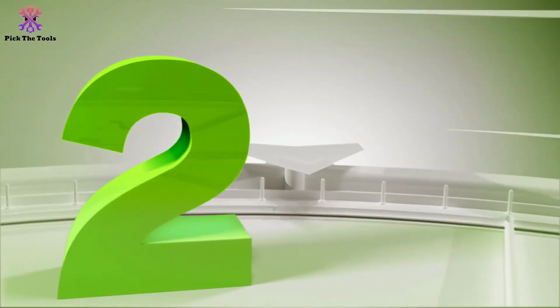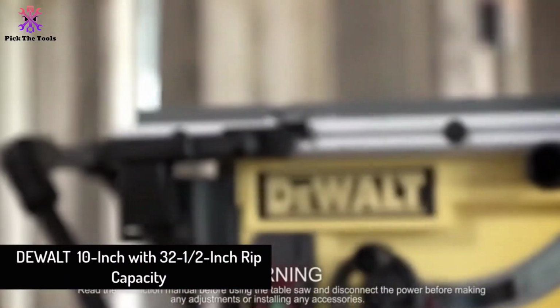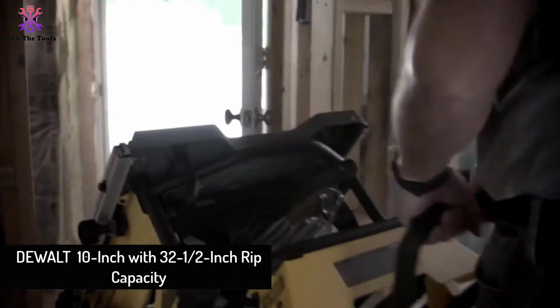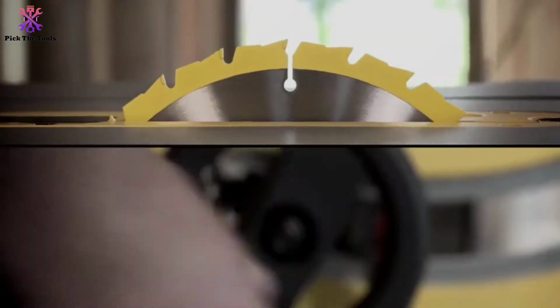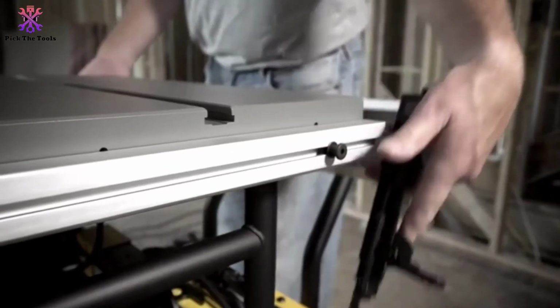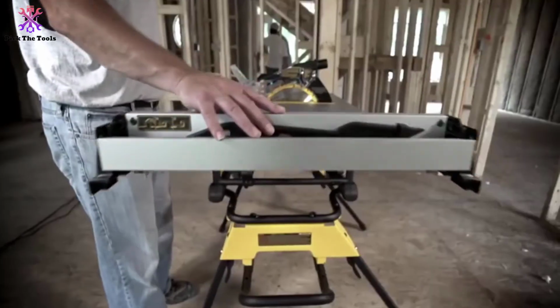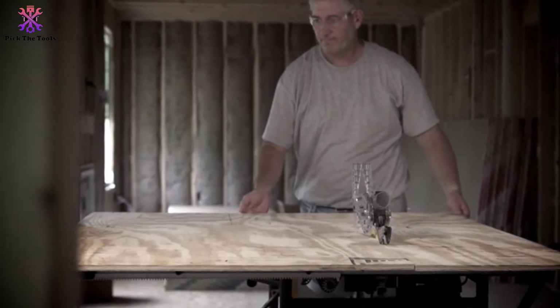At number 2, we have the DEWALT DWE7485, 10-inch with 32-1/2-inch rip capacity. Different and pro graded from the previous series 745 and 744, it includes a 2.5 larger dust collector and 32.5 rip fence, which becomes a better one with 4,800 revolutions per minute.